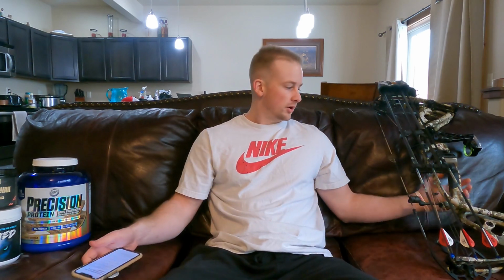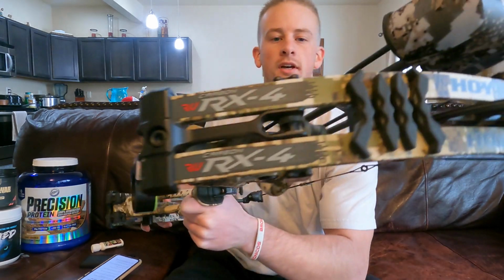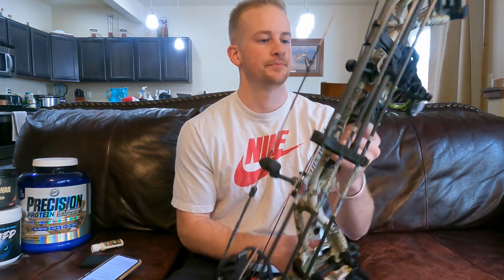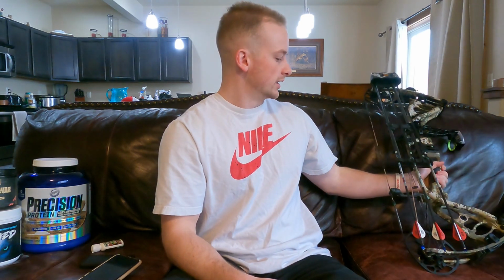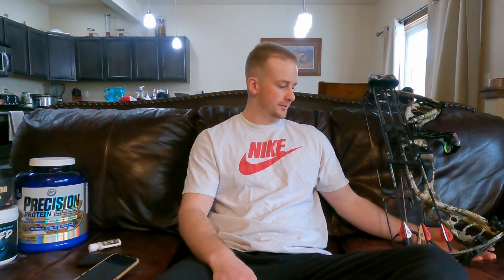First question is, what kind of bow do you shoot and what's the poundage? So my bow that I shoot is a Hoyt RX4. I got this bow last year right before elk season, and it's been super awesome. I've been able to shoot it a ton, and the poundage on this is, I have it set at 70 pounds. I feel like 70 pounds really does the job and has the ability to get the arrows through the animal, and just has a clean shot through it.